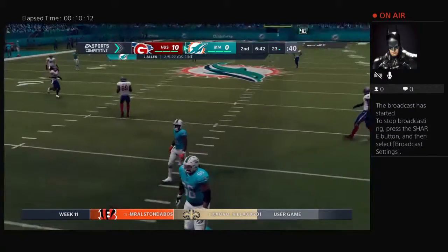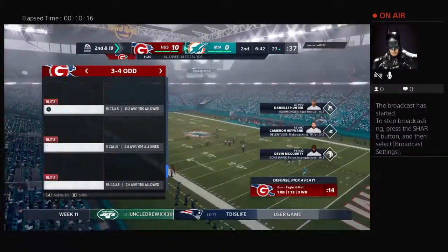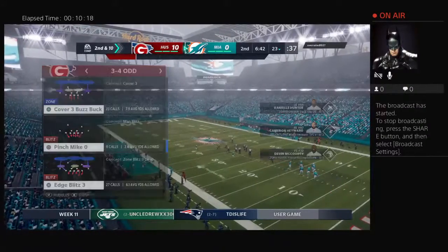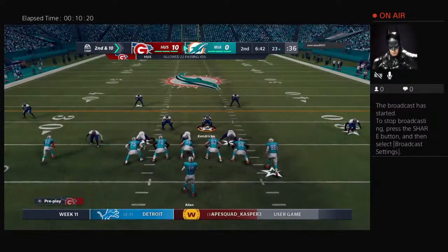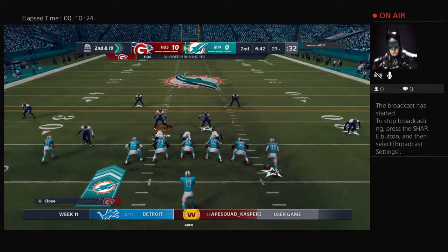Oh, he can't hang on. That was a dream chance for any D lineman to possibly get a pick. But instead, it falls down incomplete. Makes it once again, they'll go from the 23-yard line on 2nd and 10.